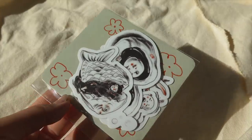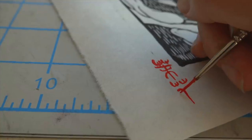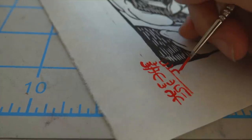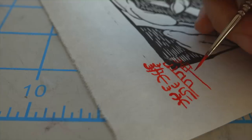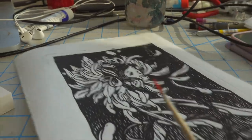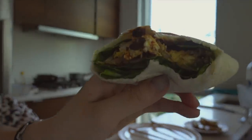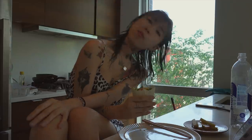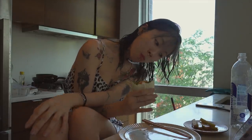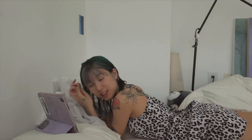So these are the little sticker packs that I made. I think this one is my favorite one. Gonna watch Michelle's new vlog while I eat. Back to my favorite place on earth, the bed.